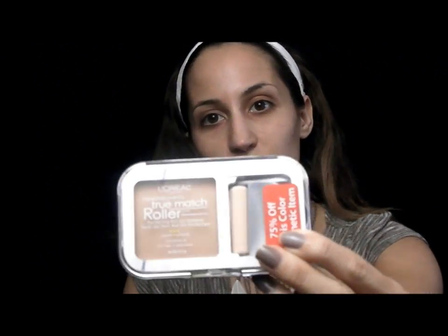First up, I have the foundation. This is the L'Oreal True Match foundation that came with a little roller ball, and this was actually 75% off. So I paid only $3.20 for this, and I actually had a $1 off L'Oreal coupon. Next is the Fit Me Powder. This one I paid $6.59 for, and this was the most expensive thing that I got.